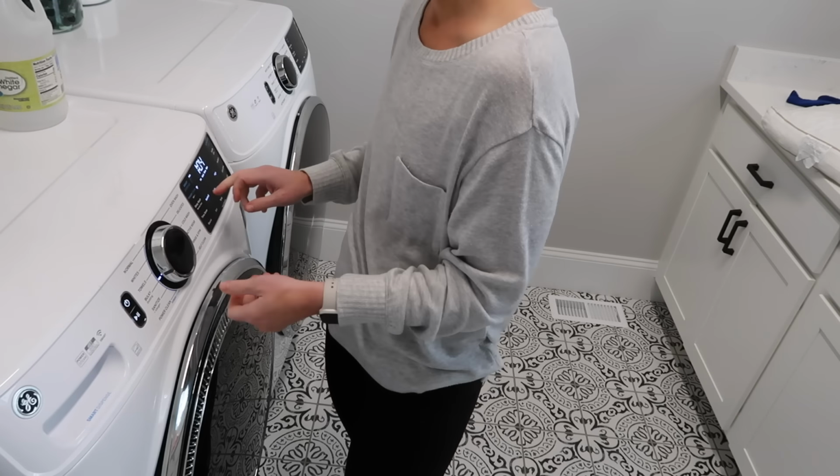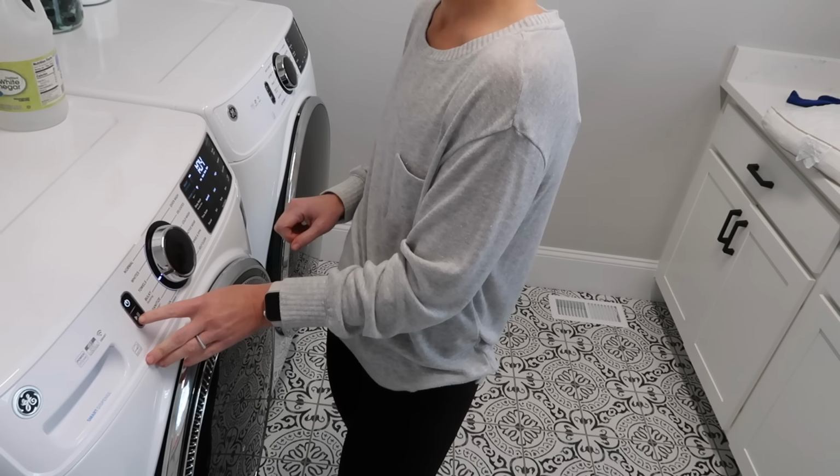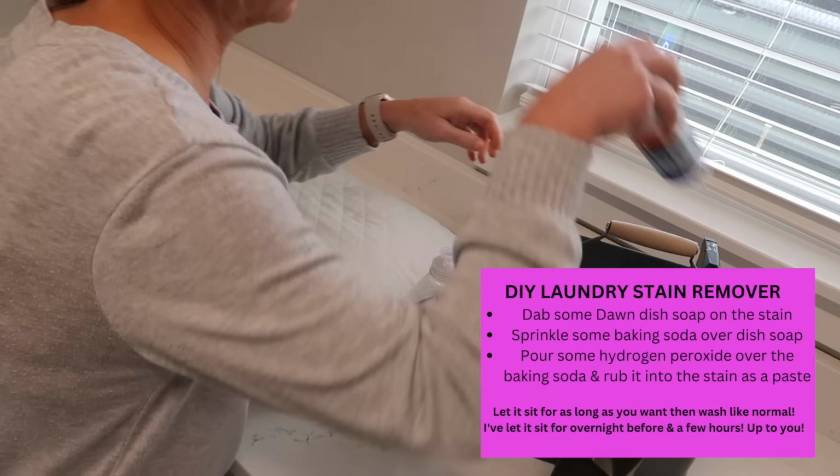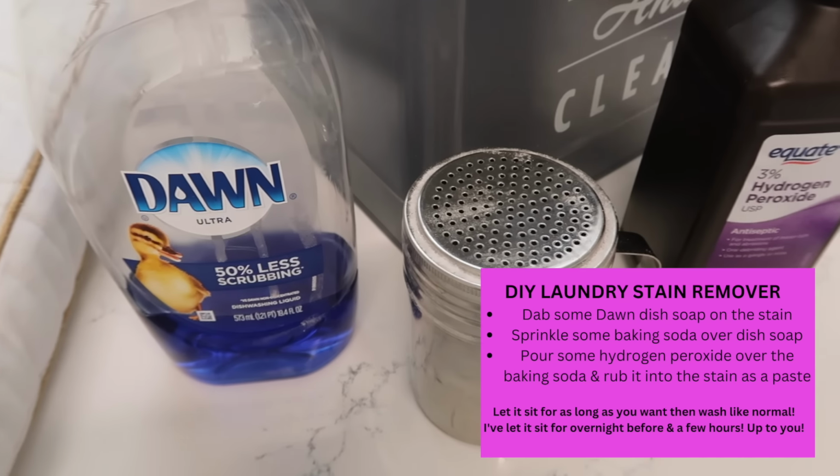So I use my own DIY cleaner that pretty much gets blood out of anything or any stain. This is like my favorite stain remover. So all I do, it's Dawn, Blue Dawn dish soap, hydrogen peroxide, and baking soda.